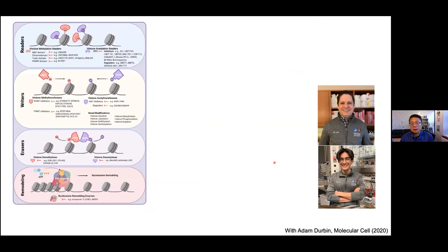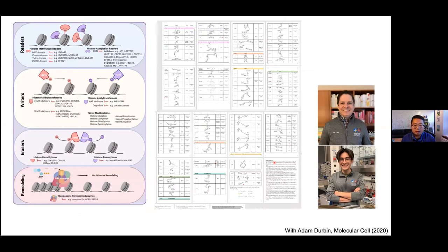All this knowledge teaches us that targeting epigenetic proteins can bring a lot of mechanistic insight and, at the same time, a lot of therapeutic potential. In the last year, we came together to write this review with Adam Durbin, who now has his own group at St. Jude, to summarize the recent chemical advancement in the development of small molecule inhibitors and degraders targeting epigenetic proteins. Logan in my group summarized this big table to include most of the molecules that target epigenetic proteins.